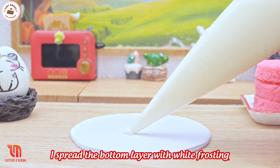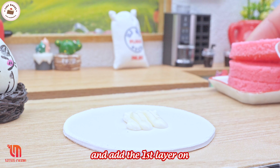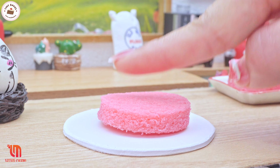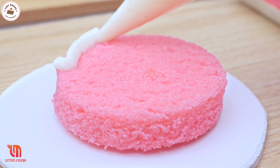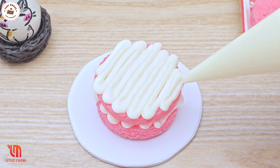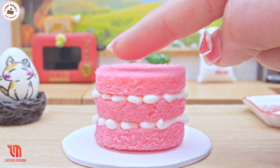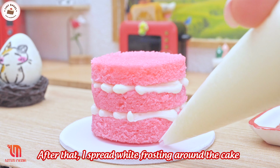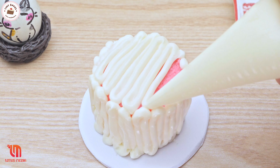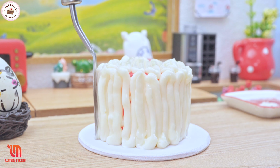I spread the bottom layer with white frosting and add the first layer on. I place the remaining cake layer over the frosting. After that, I spread white frosting around the cake. And press gently to set in place.